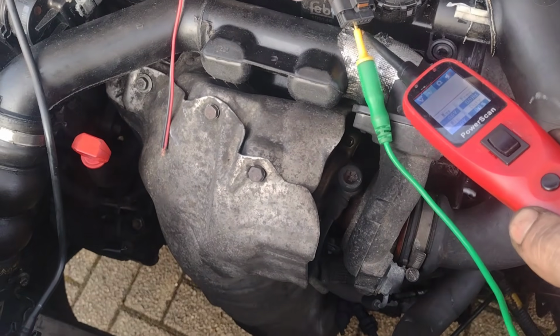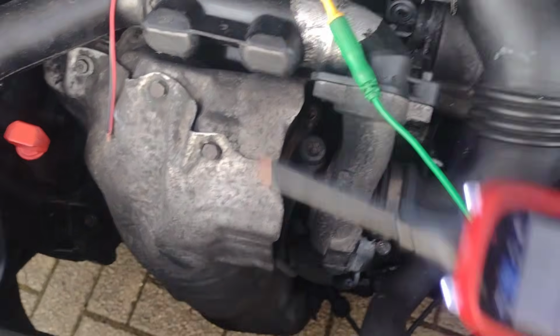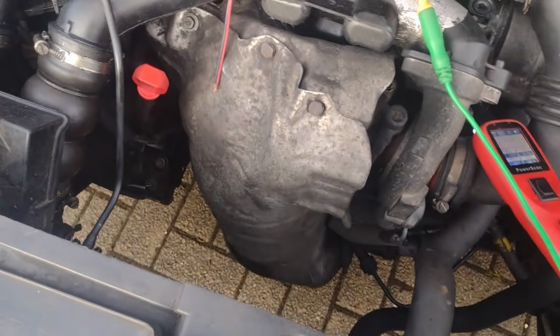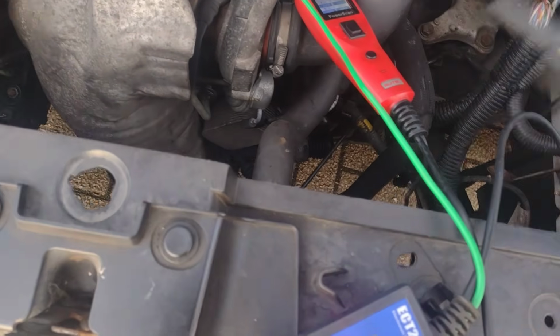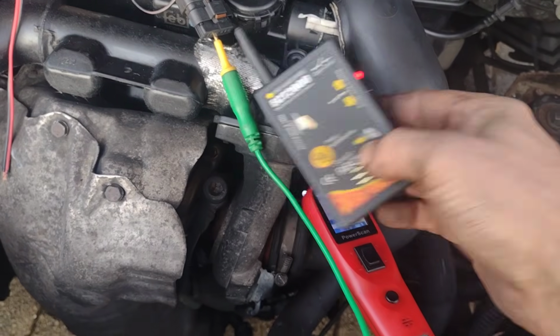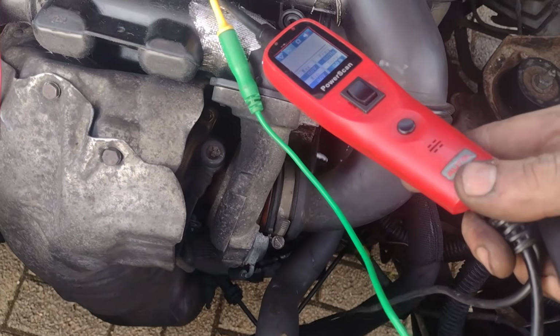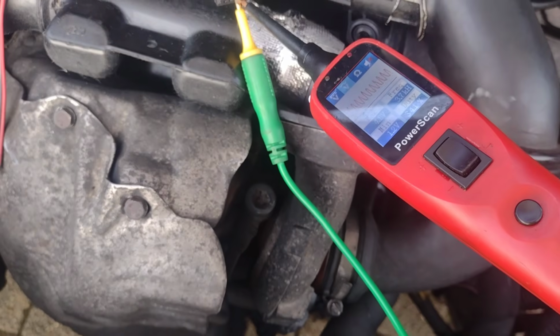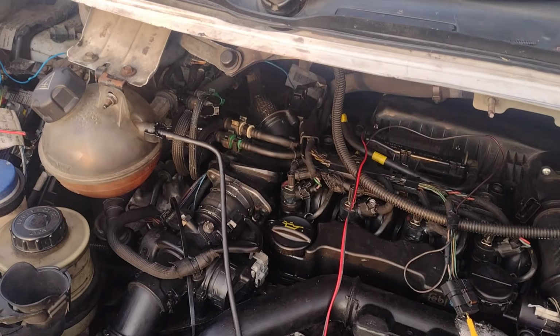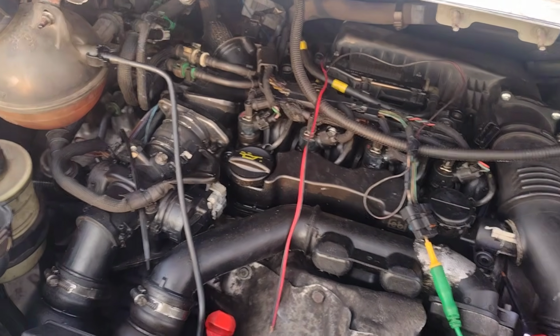Oh, I tell you what that is. That frequency, that's this. That's what it looks like. Okay, so you could check it with that if you wanted. That is what that looks like. Okay, well, those wipers and shit going off now. Let's turn that noise off.